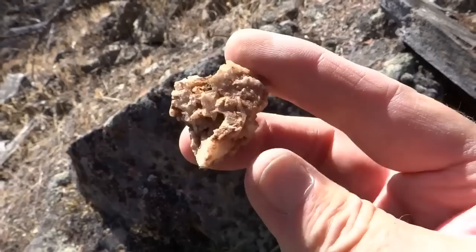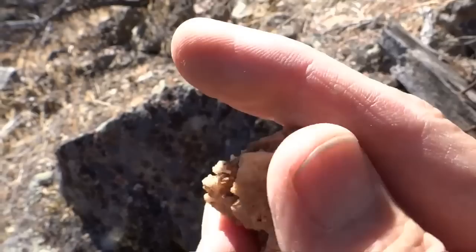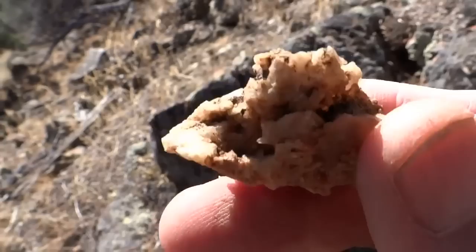Another piece of quartz here. I always look at them because one of these days I'm going to pick up one and it's going to be loaded with gold. I don't see any in that though.